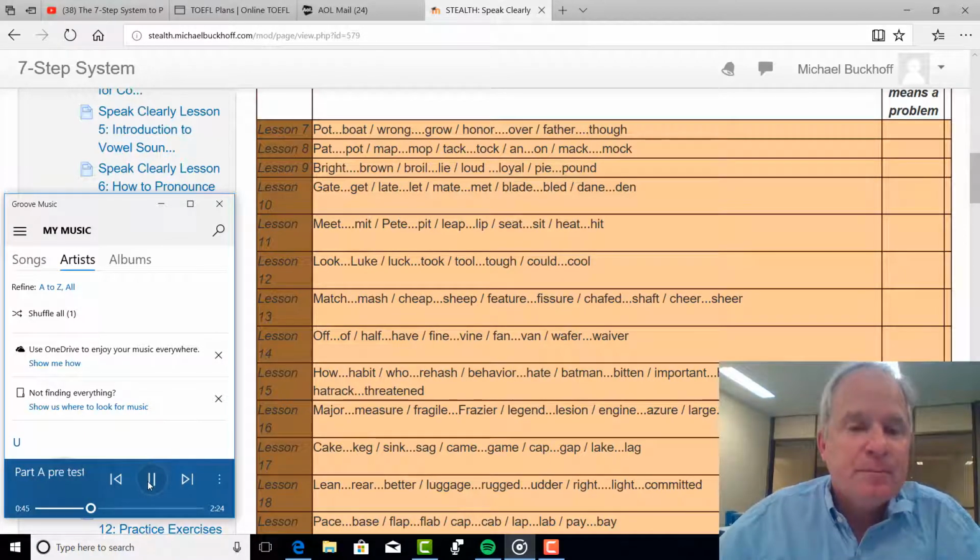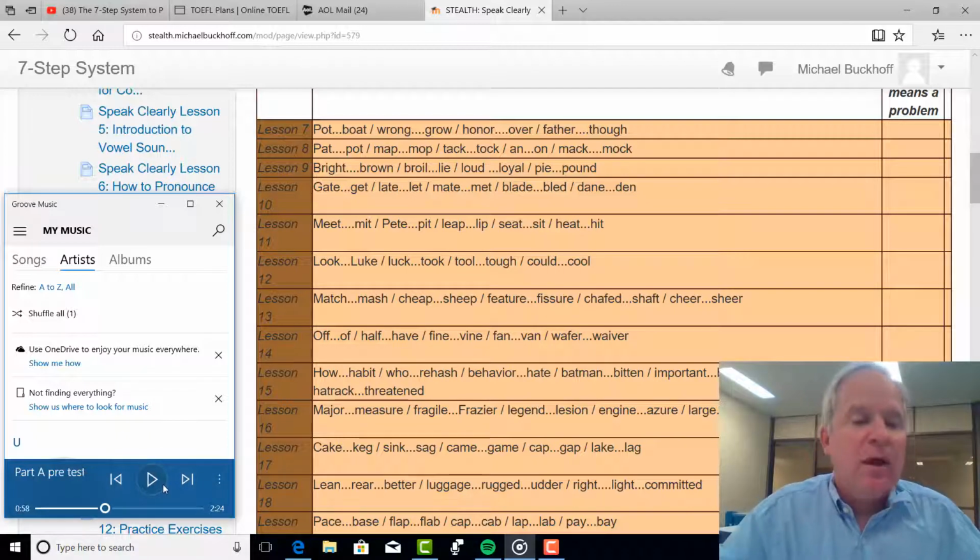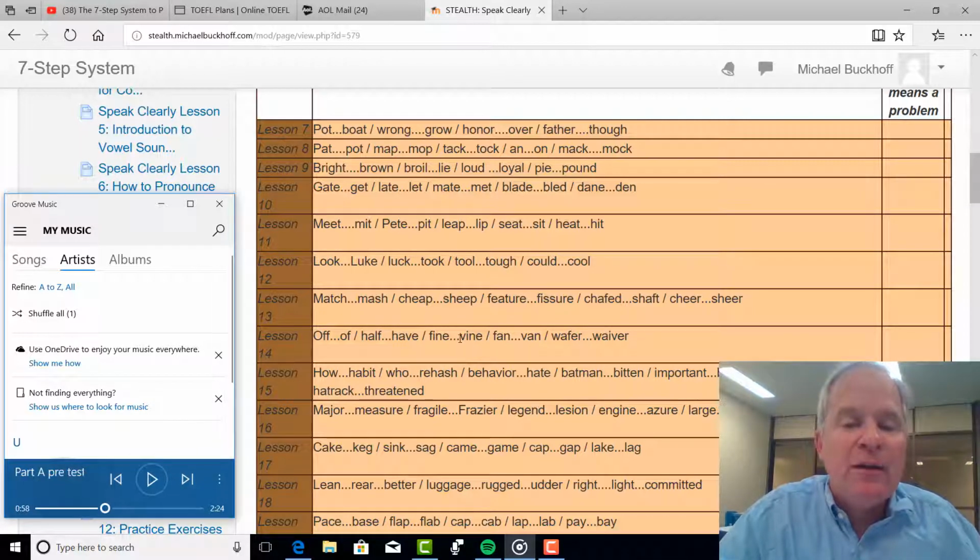Cheap, sheep, future, fisher, chaff, shaft, cheer, shear, off. So probably that CH and SH in the beginning of the word, sheep, sheep. So you can work on that particular sound, the CH and the SH, especially in the beginning of a word. Off, half, fine, wine, fan, van, waffle. Okay, so it's the initial V in the beginning of the word. So vine, van. So you're not quite pronouncing that with enough vibration.